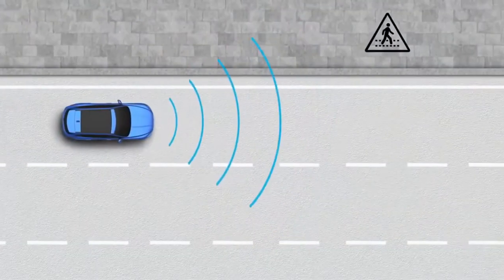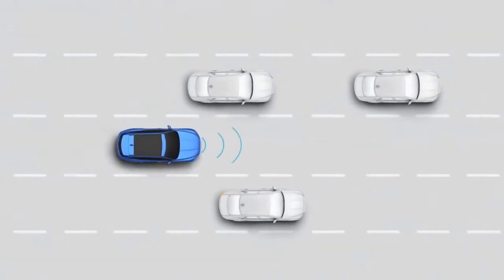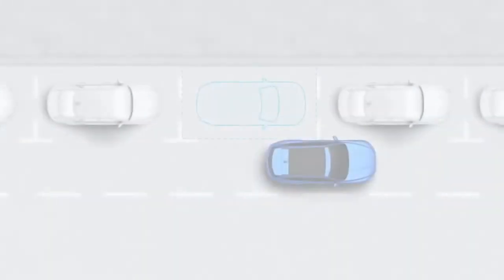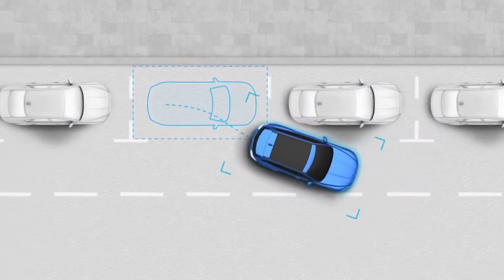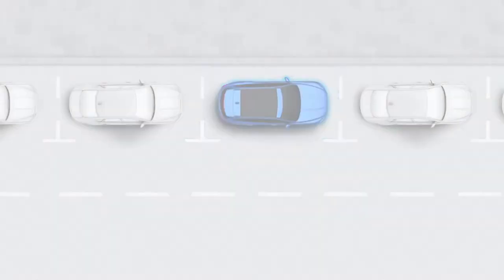Autonomous emergency braking, including pedestrian sensing, can detect a potential collision ahead, first alerting the driver and then applying the brakes if required. Park Assist can detect suitable parking spaces and safely steers the F-Pace through parallel and bay parking maneuvers.